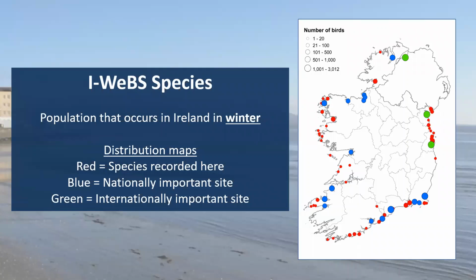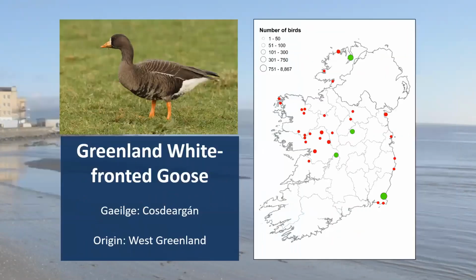So I'll show you some of the profiles. I know we're at time now, but I'll try to run through some of them because their distributions are quite interesting. So when you see green sites, they are internationally important, blue sites are nationally important, and red are just other sites where the species were recorded, but they're not of particular importance for that species.